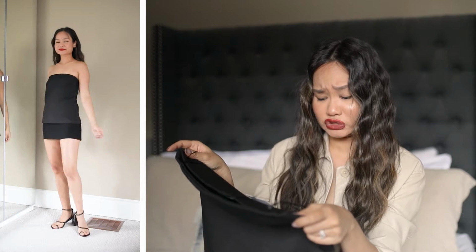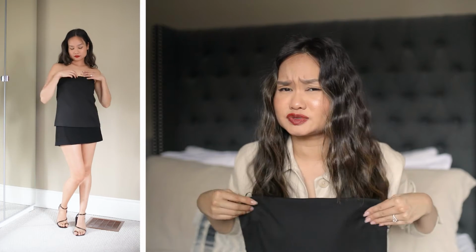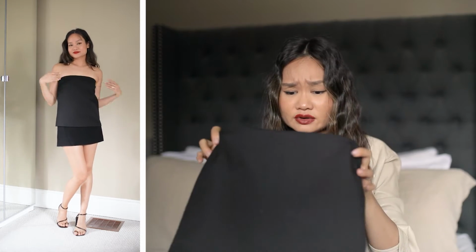It says 26 euros on the back, so it's probably like $35. Honestly, for a very simple black tube top, I don't think it's worth it. They marketed this as a simple corset top. There's zero boning in this, so I don't know where the corset goes.